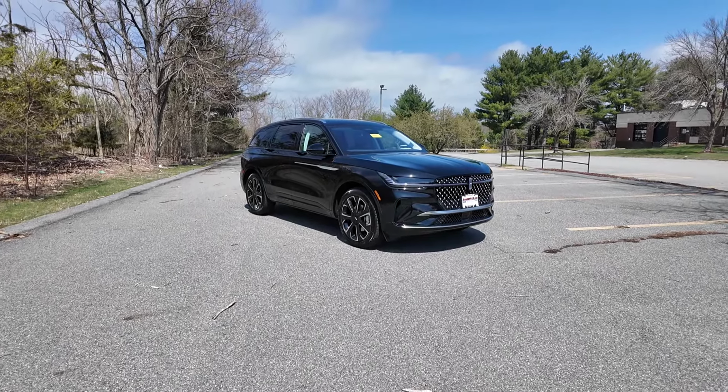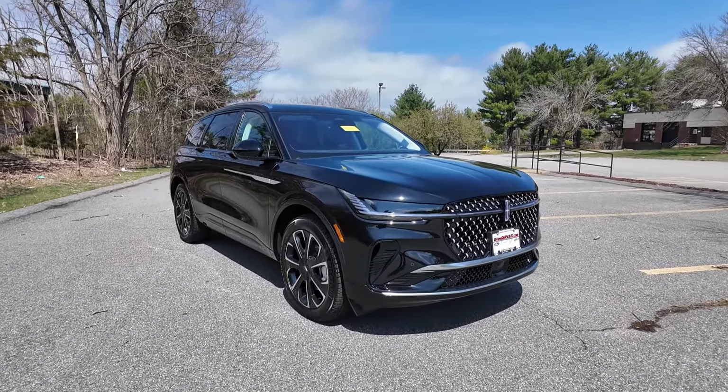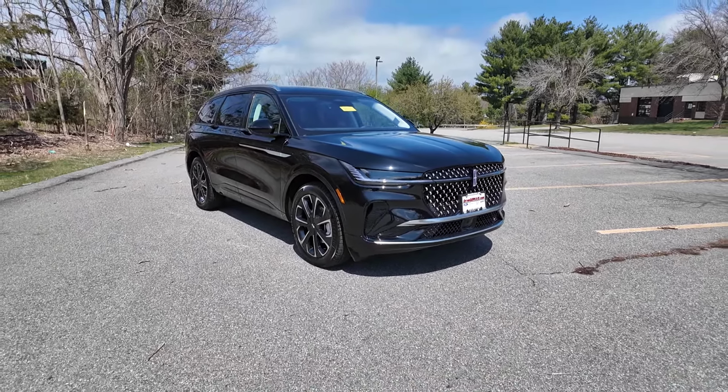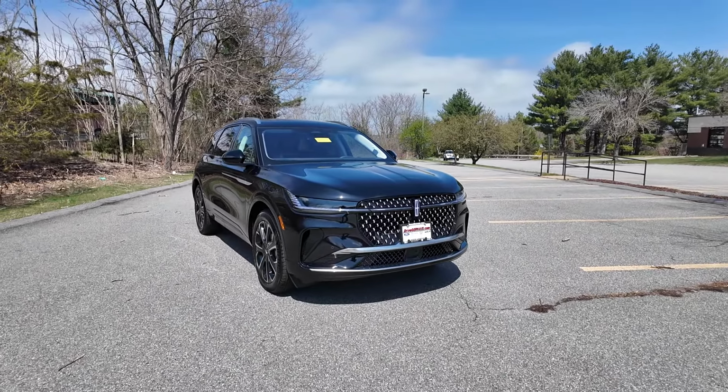It has been a long time in the making and also a very long wait to check out the 2025 Lincoln Nautilus, an SUV that's won awards for crossover of the year, an SUV that has been receiving a lot of high praise lately from journalists.